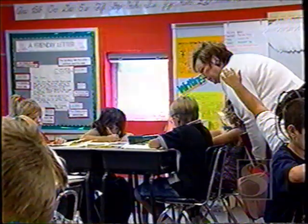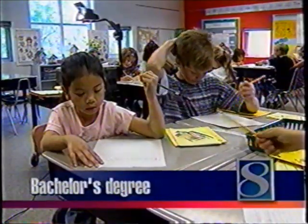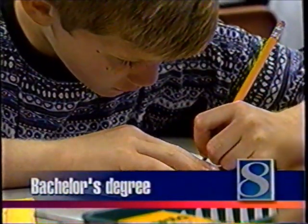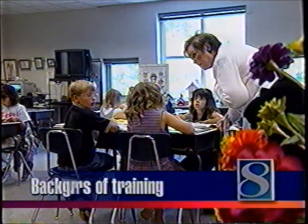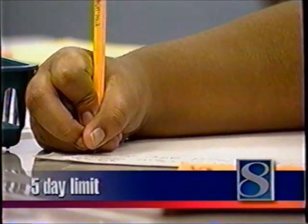of education. Today, the State Board of Educational Examiners released a plan to allow people without teaching certificates to fill in for teachers. The board isn't calling them fill-in substitutes, but says they are classroom monitors. For people to qualify, all they need is a bachelor's degree. They have to have 50 hours of training and a background check. The monitors are only allowed to spend 5 straight days in the same classroom.